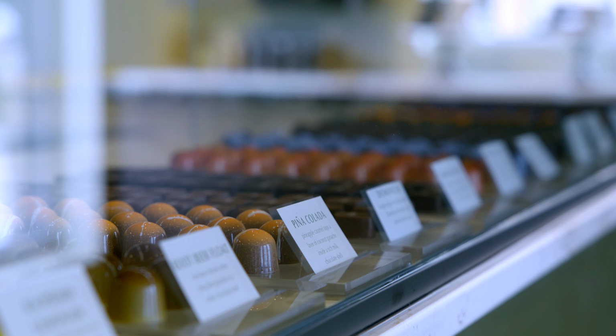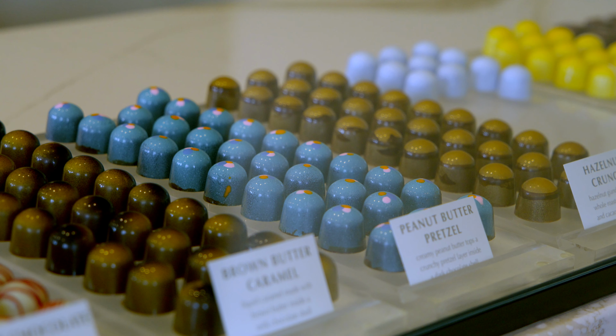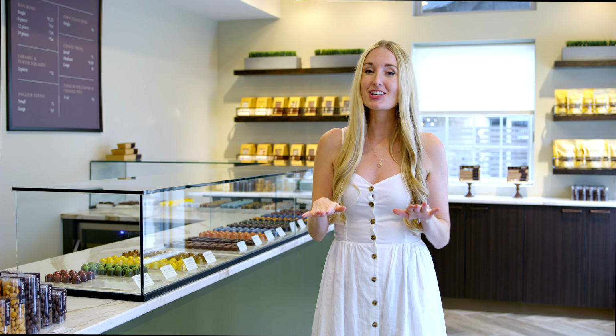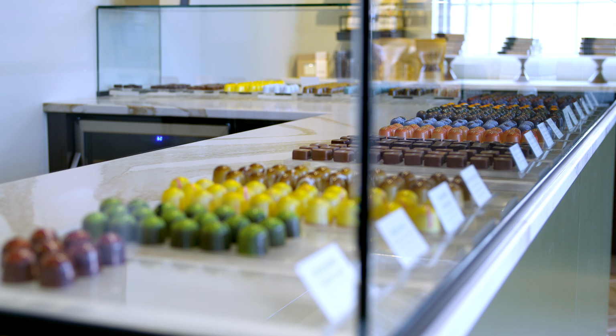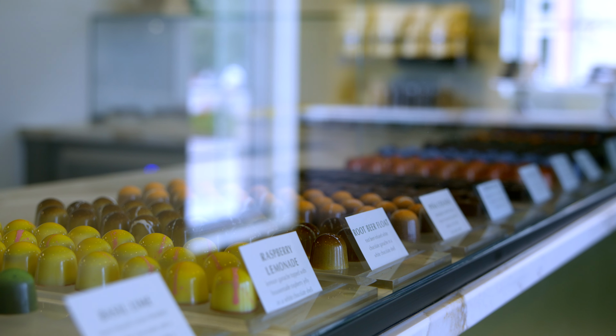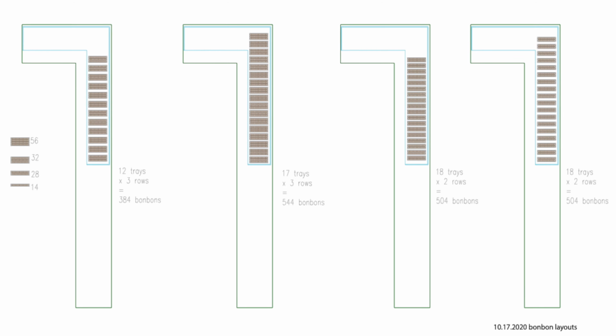The bonbons are really the star of the show, so we laid out the space to have them front and center. And a fun fact is that the bonbons are actually stored under counter in mini fridges at night and then laid on top of the counter for customers to buy during the day. So because of that, we actually had to do multiple sets of drawings and calculate different space allowances to see how many bonbons we could ideally fit on the counter.